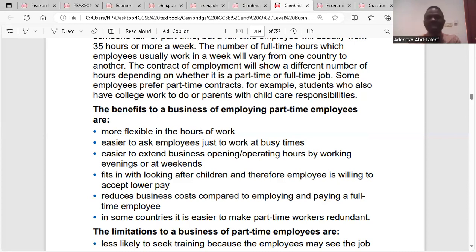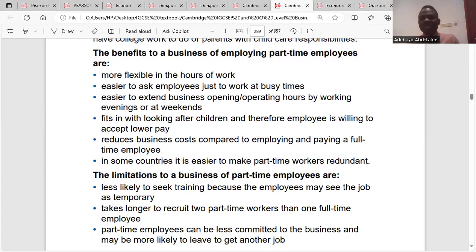So, easier to ask employees just to work at busy times. Because they are part-time workers, as a business you might know the time that is the peak period for your business. So you might employ them for that reason, that you'll be working as a part-time worker, but it's going to be during the peak period. That is when you need it. So you only employ part-time workers that can fit into that peak period. The third one, easier to extend business operating hours by working evenings or at a weekend. Because they are part-time workers, they might be able to work on weekends for you. I think it's clear.